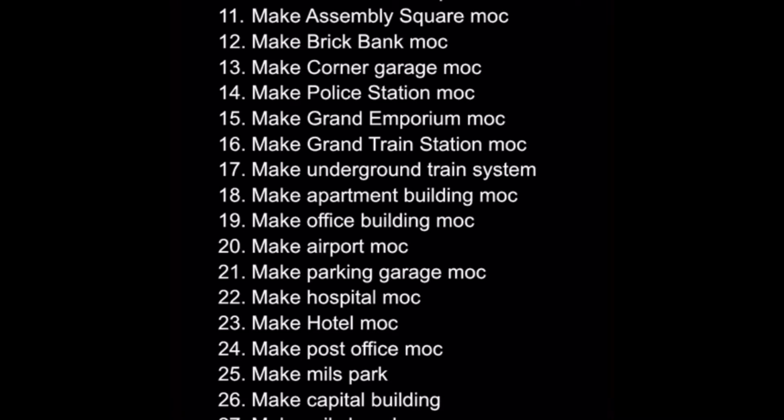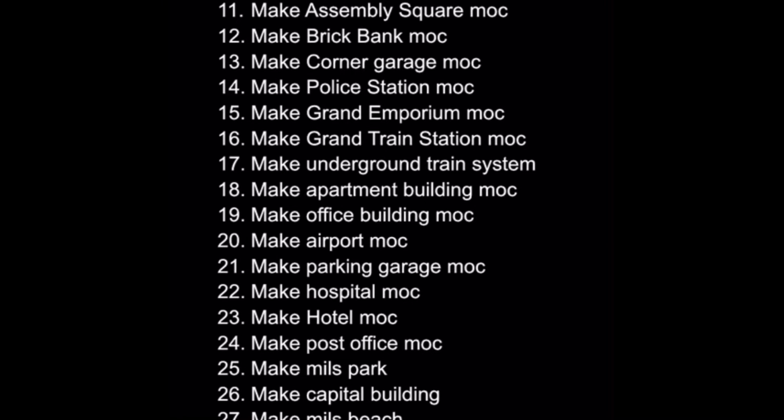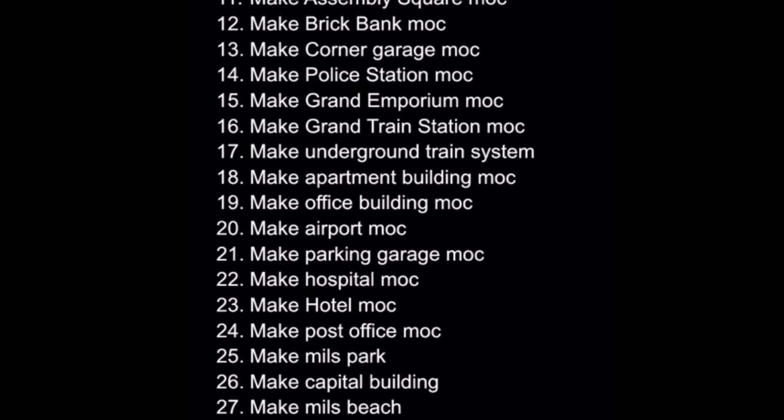So I am planning to build a very big building. It would be maybe one of the most ambitious projects so far in this. But if I could get it done, I think it would bring a lot more life to the city and make it seem a lot more realistic.